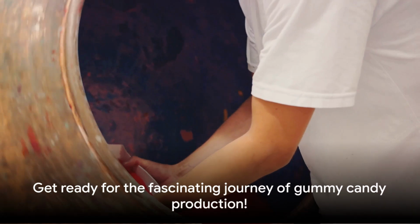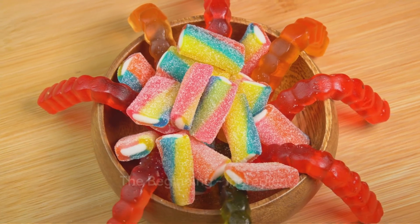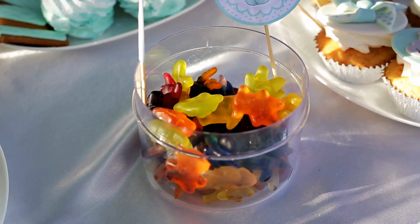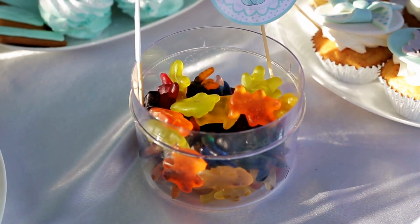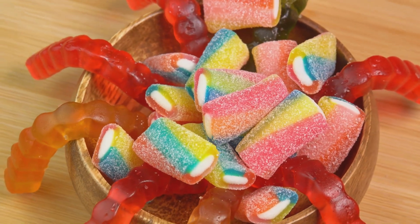Ready to dive into the fascinating process? Buckle up. What does it take to create these chewy treats? Let's explore. At the heart of every gummy candy, there are three primary ingredients: gelatin, sugar, and flavorings. Each of these ingredients plays a crucial role in creating that delicious and chewy morsel we all love.